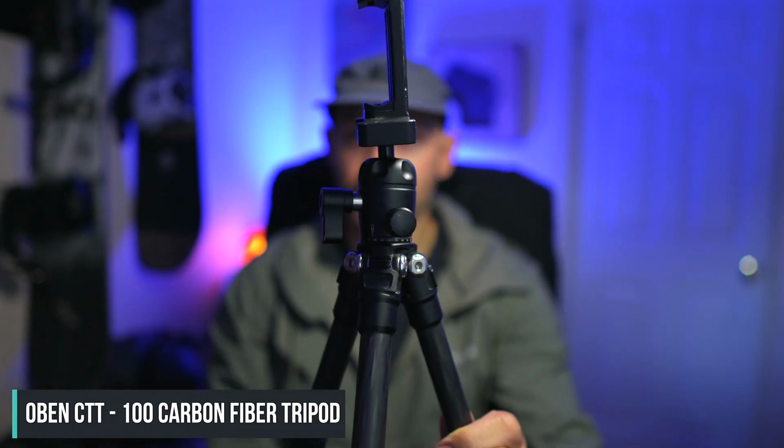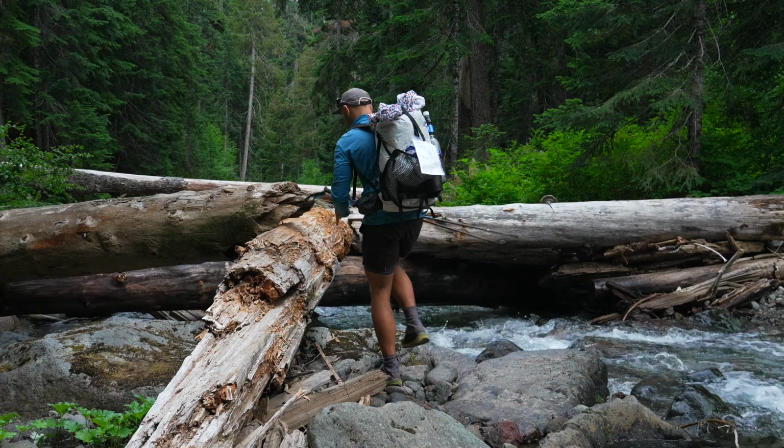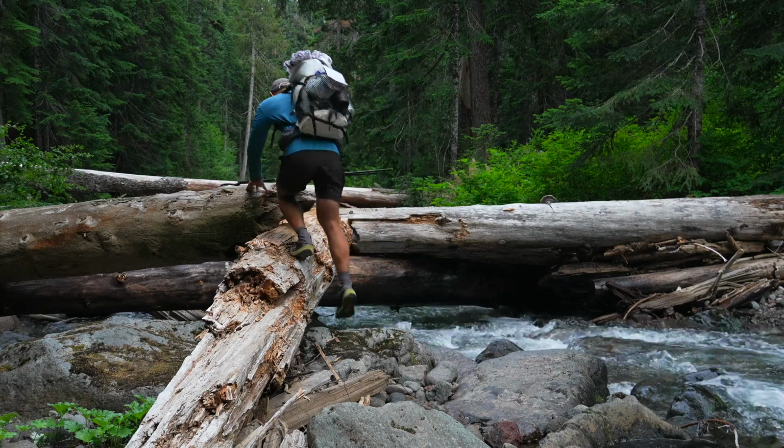Next, we have this carbon tripod right here. This is a little bit heavy, but I have taken this on the Wonderland Trail and the Uinta Highline Trail with no problem, and I'm taking my big camera with it too. But why I like this is because it's actually sturdy.